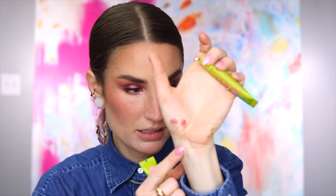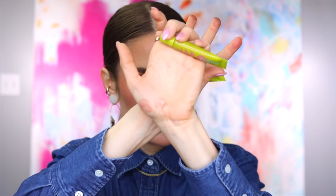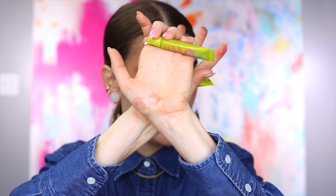Palomas are my favorite. Likely Story is more of a coral, and Free Palomas is more of a desaturated beige. But that is what they look like. So we're gonna go desaturated beige, and I'm going to use my lip liner.